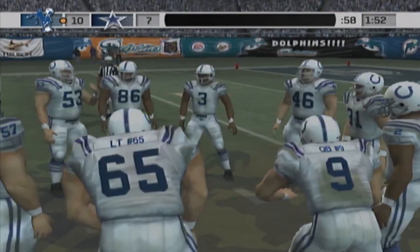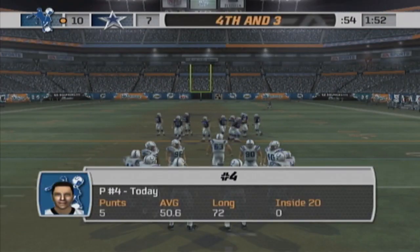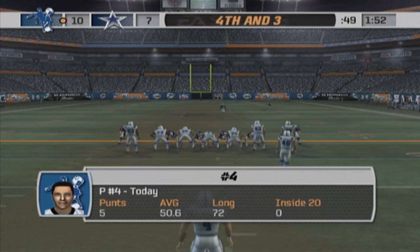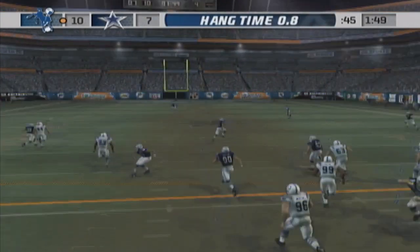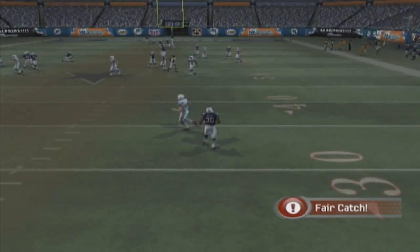There's nothing wrong with trying to grind it out in the fourth quarter when you're playing with a lead. Now here's the punt unit as the defense forces a three and out. Fair catch called for. Fair catch made at the 32-yard line.